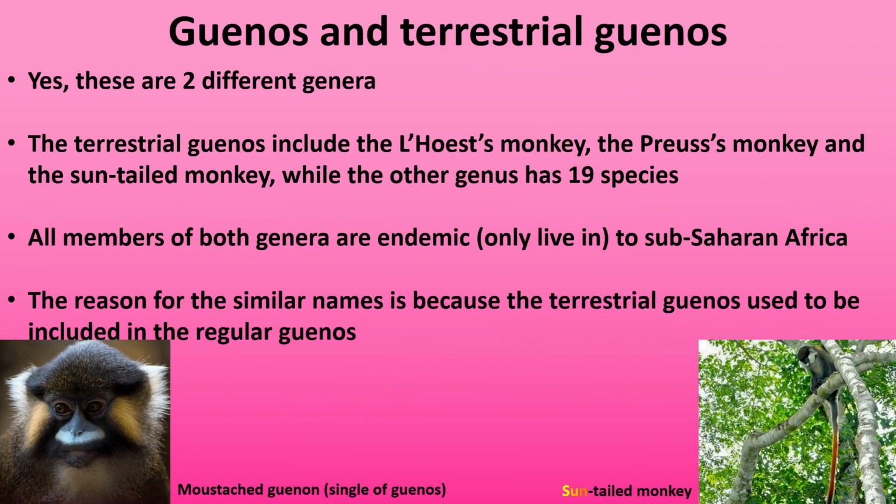Next are guenons and terrestrial guenons. Yes, these are two different genera. The terrestrial guenons include the l'Hoest's monkey, the Preuss's monkey, and the sun-tailed monkey, while the Cercopithecus genus has 19 species. All members of both genera are endemic, endemic means they only live in sub-Saharan Africa, and the reason for their similar names is because the terrestrial guenons used to be included in the regular guenons.